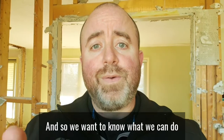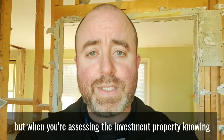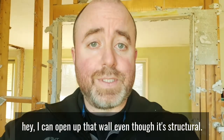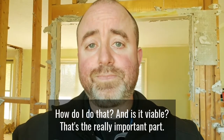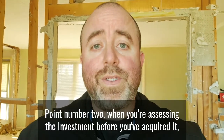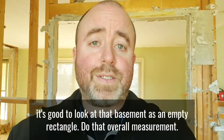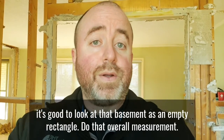And so we want to know what we can do and what we can't do. We don't need to know all the detail, but when you're assessing the investment property, knowing, hey, I can open up that wall, even though it's structural, how do I do that? And is it viable? That's the really important part. Point number 2, when you're assessing the investment before you've acquired it, it's good to look at that basement as an empty rectangle. Do that overall measurement.